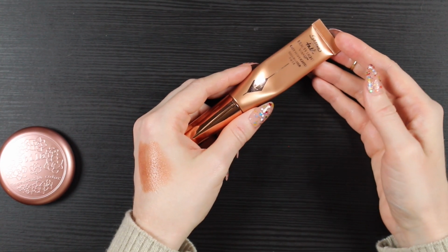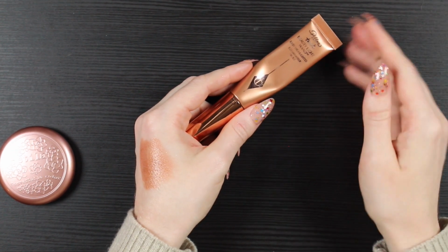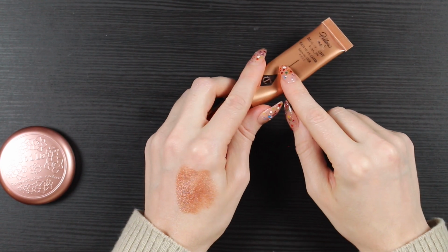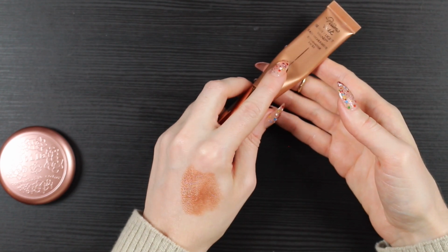It's worth $40 to me to not be someone who's returning makeup. It's worth it to me. So I am not going to keep this, but I'm also not going to return it, even though I bought it myself. I'm going to give it away as a gift.